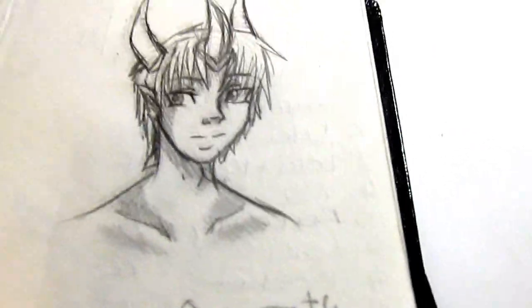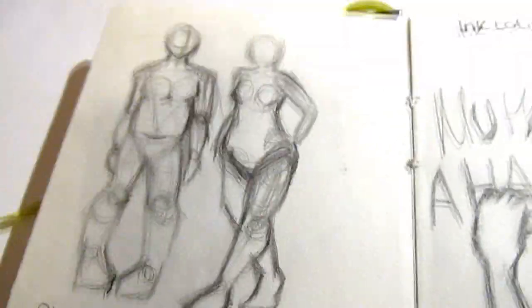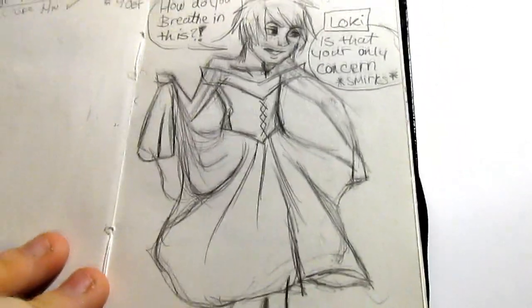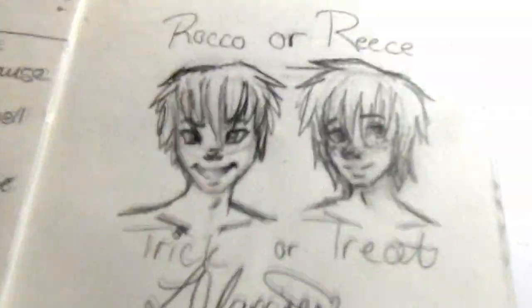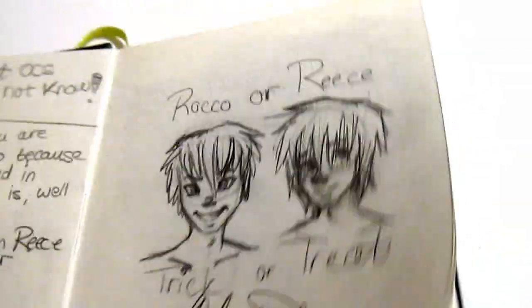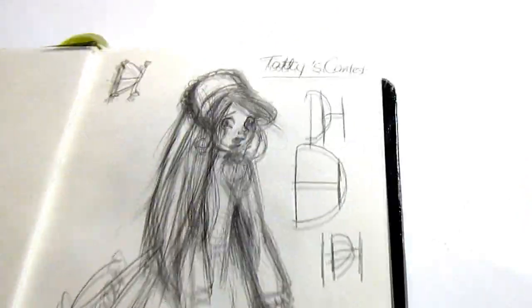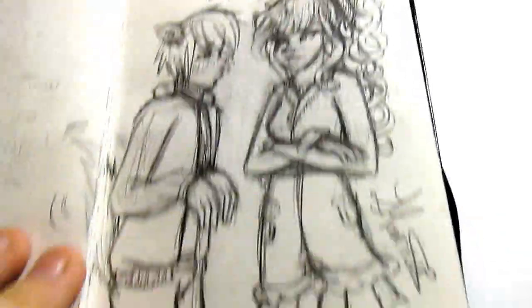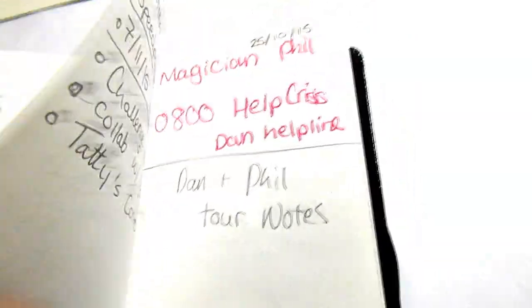Oh, I completely forgot this little sketchbook, so I'm going to just quickly do a little flip through. So there is Jalal, a random sketch of a dancer, Rocco doing his cackle, different body shape kind of trial. Friends OC is a princess, so I drew Elijah, and it says, "How do you breathe in this?" And Loki's just like, "Is that your only concern?" And then we have Trick or Treat, Rocco or Reese. And then we have Melissa, a contest entry sketch for Tatty. Then Elijah giving Loki puppy dog eyes in wintry coats.